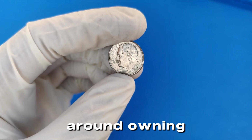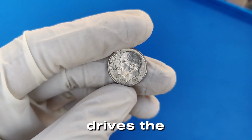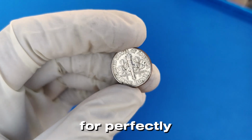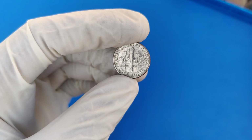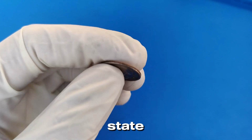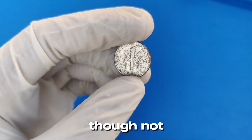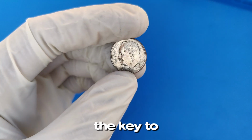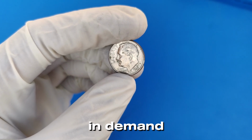The excitement around owning a piece of American history, one that defies the normal rules of minting, drives demand through the roof. In addition to the rare error coins, the market for perfectly graded 1989 D dimes has also seen a surge in interest. Coins that are graded MS-67 or higher, meaning they are in mint state and have practically no imperfections, can fetch higher than average prices, though not quite in the $1 million range. But for those of you hoping to cash in, the key to a high-value dime is its condition. Flawless dimes will always be in demand.